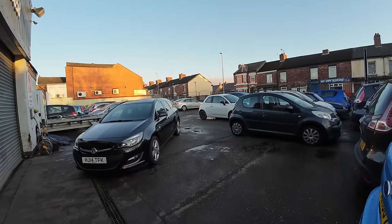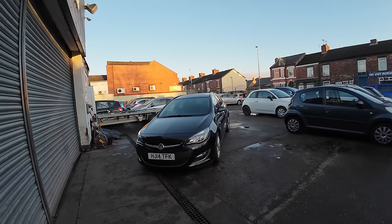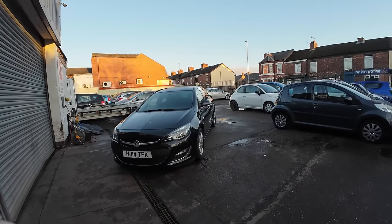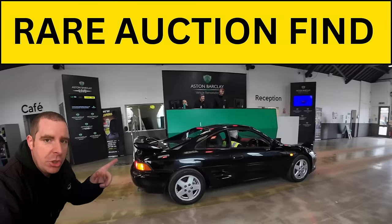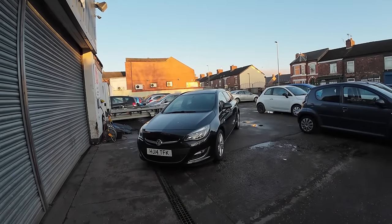Just quickly, shout out to this one here, this Vauxhall Astra we've got. This is one of the 8 cars that I purchased from Aston Barclay about 2 weeks ago, from the general sale. Now this is the one where I just put the footage out recently. I actually didn't film any of the vehicles that I won that day, purely because I was just trying to knuckle down and get the vehicles bought.